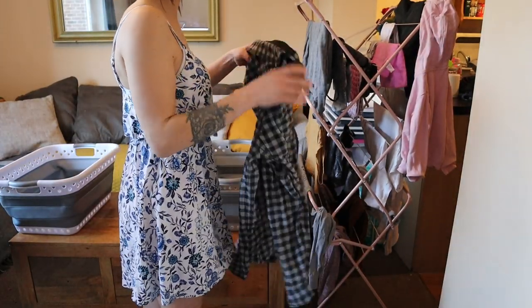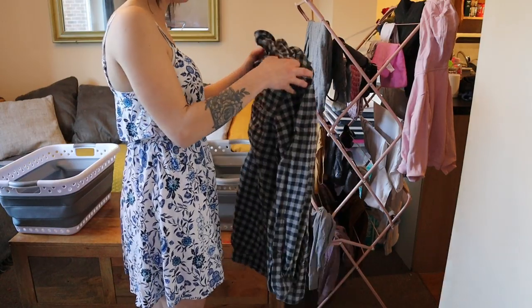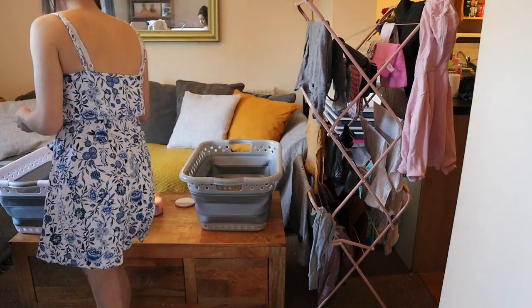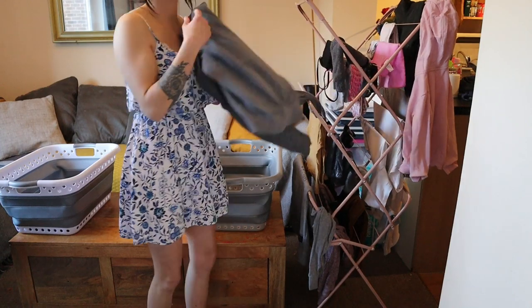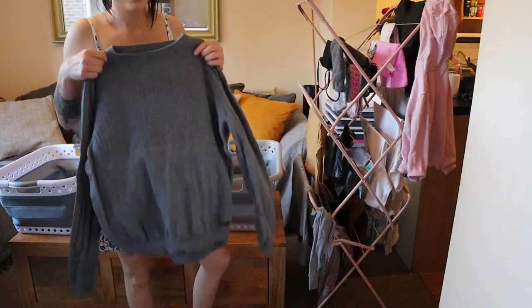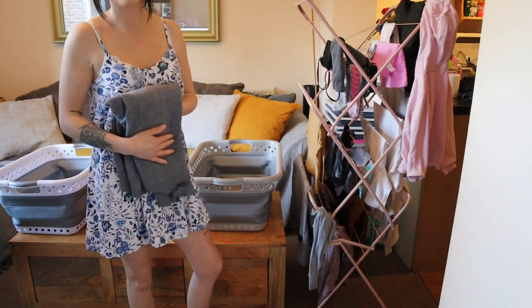I do use the tumble dryer quite a lot at the moment because it's winter, which, well, it's actually sort of spring now, but it still feels like winter. But I try not to use it where possible. Obviously, if you're using a tumble dryer, it is going to shrink your clothes. So you need to try and basically keep it mainly for the towels and things like that.